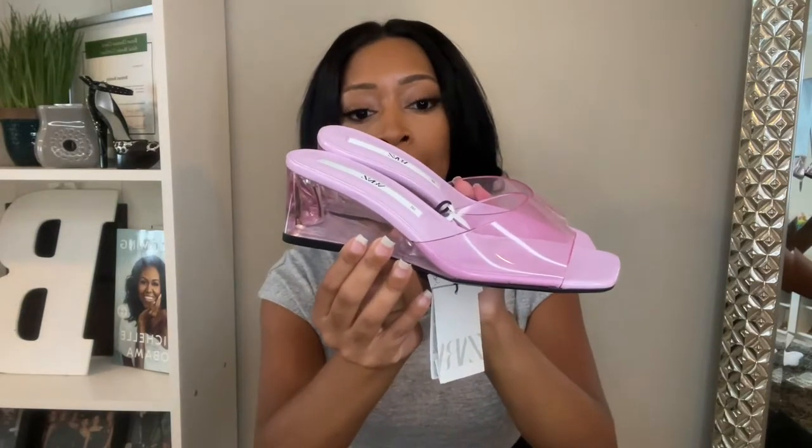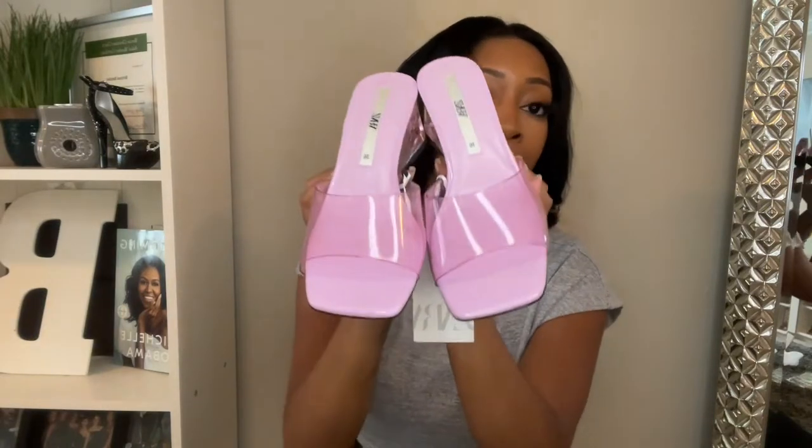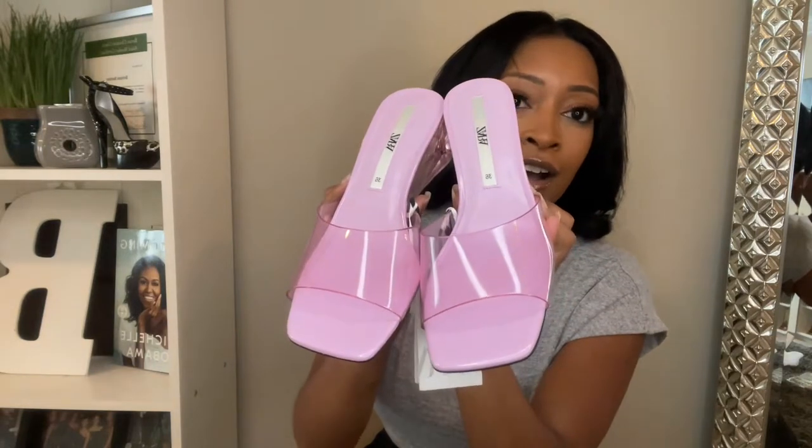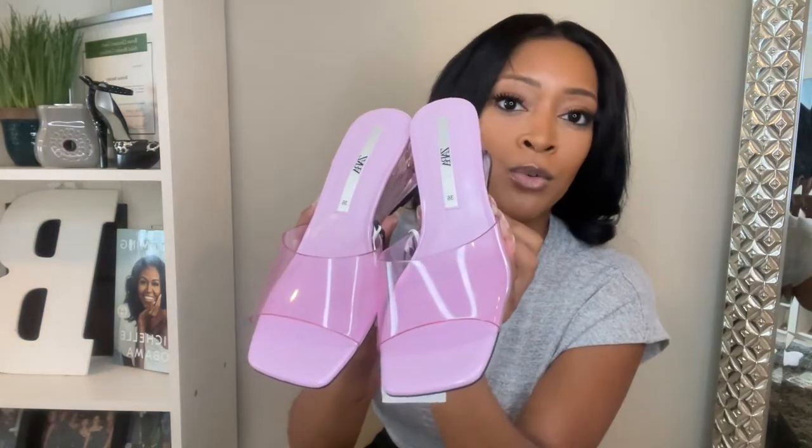All right guys, and these are the next pair of shoes that I have bought. These are the mini vinyl wedge sandals, and I have these in the color fuchsia. I also bought these in store, and they also have this in a camel brown, which I will show you guys as well.